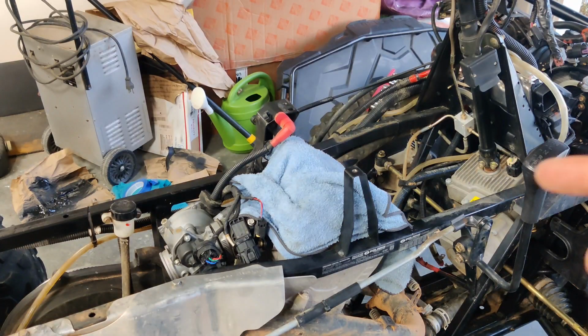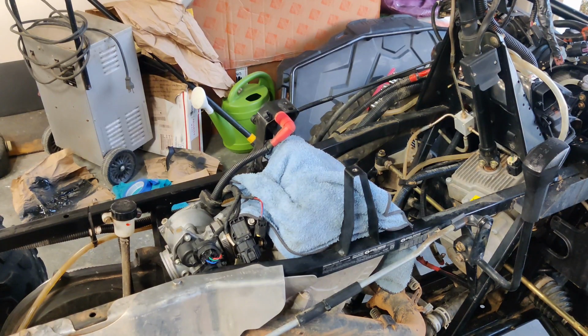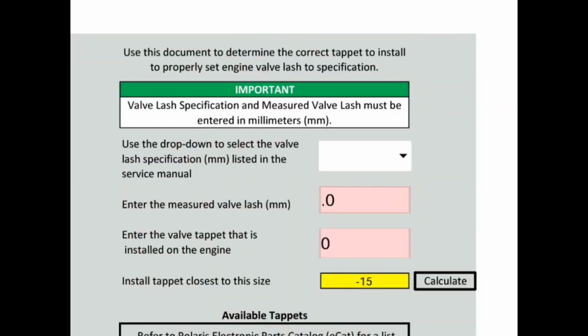We're waiting on these tappets to come. Hopefully they come tomorrow. See if the valve lash makes clearance, if it's within spec. I think right here I'll show you guys what I've done to calculate what I needed. This is the valve lash measuring value thing, the clearance calculator.